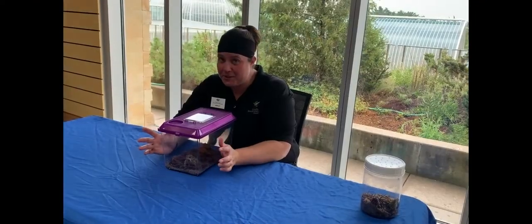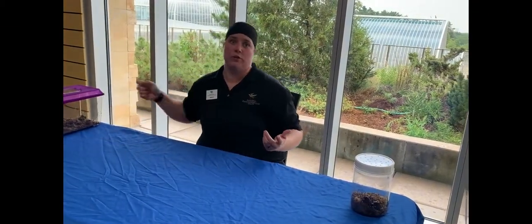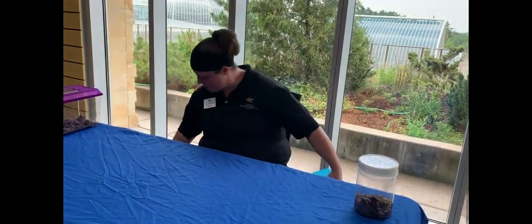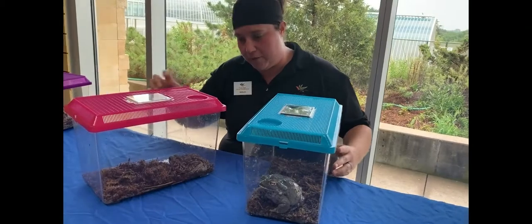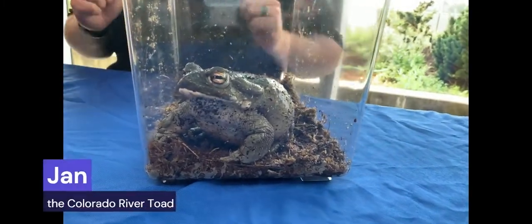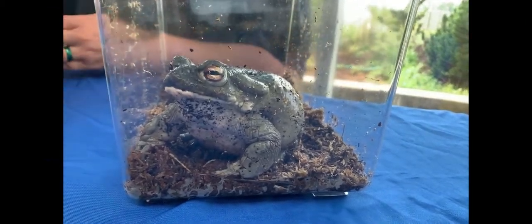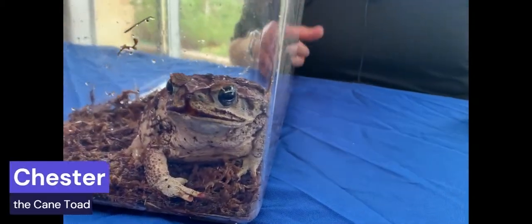All right, let's set Marsha to the side so we can meet our final two toad friends. These are two of the largest toads that we have here at Como. Not the largest toads in the world, but two of the largest that we have here at Como. So I'm gonna do a double reveal. Whoa! Oh, almost too heavy for me to bring up there, but we have here our Colorado River toad. This is Jan. Sorry, Jan, almost forgot your name there. And then we also have our cane toad, which is Chester. So you can see they're pretty similar in size, and they're a lot bigger when you look compared to our fire-bellied toads and our American toad. These guys are very, very large.